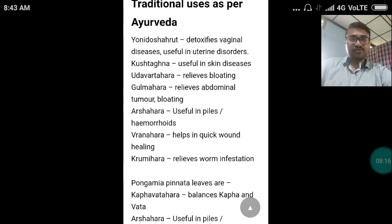of tuberculosis. Arshahara, useful in piles and hemorrhoids. Vranahara, helps in quick wound healing. Krimihara, relieves worm infestation. Pongamia pinnata leaves are specially kapha vataghna, which balances kapha and vata. Arshahara, they are also useful in piles or hemorrhoids.